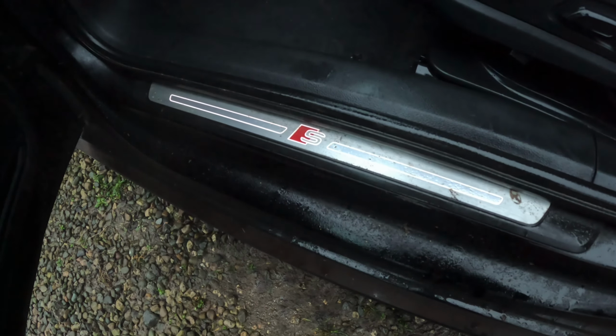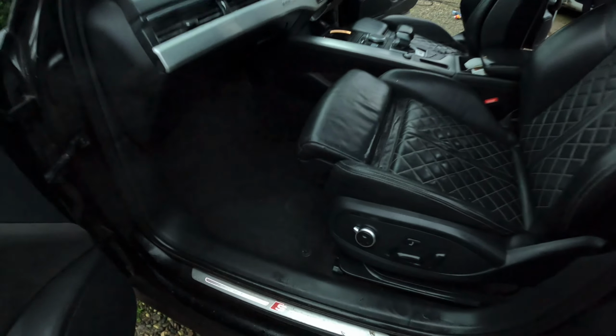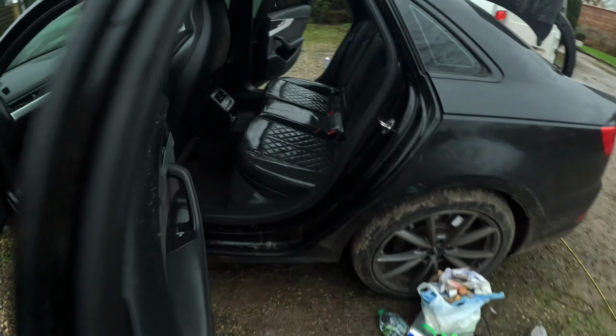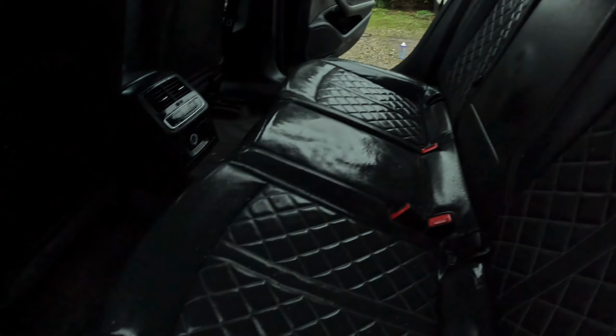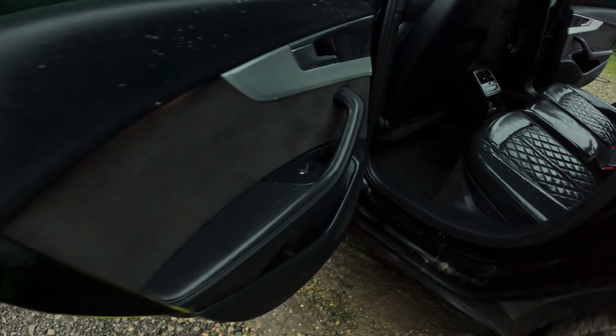Lighting up now. I think the car's saying thank you for cleaning him. So we'll give you a quick trip round. It's getting a bit darker now, so it's gonna be hard to see. So after all this rubbish out of the car, we've got a car back again. Let's get it.